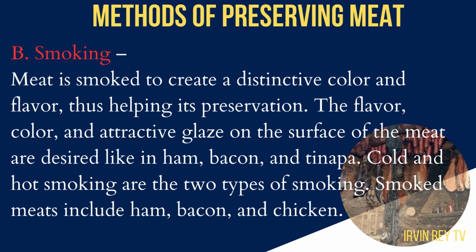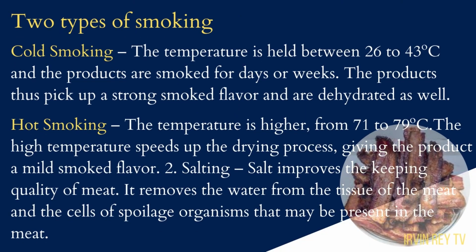Smoking. Meat is smoked to create a distinctive color and flavor, thus helping its preservation. The flavor, color, and attractive glaze on the surface of the meat are desired, like in ham, bacon, and tinapa. Cold and hot smoking are the two types of smoking. Smoked meats include ham, bacon, and others. Please read below about the two types of smoking. It's your turn to read now.